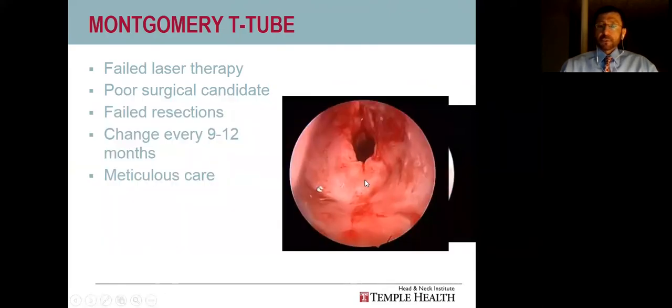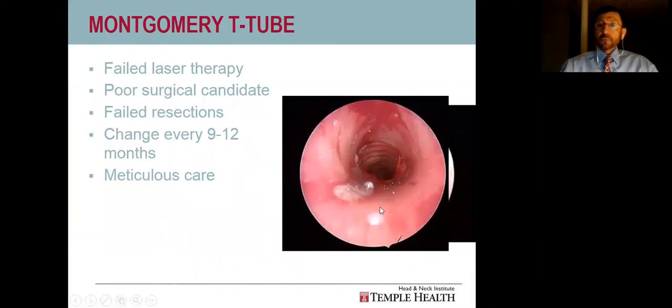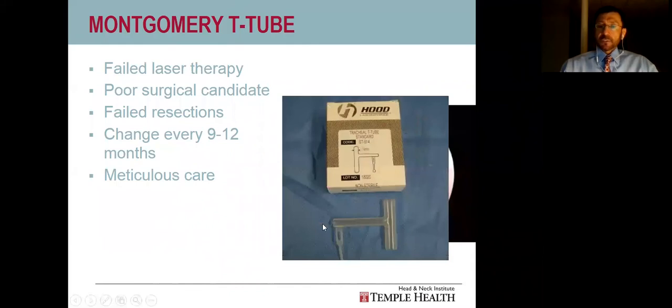Let me see if I can show you pictures here. So this is somebody who's collapsed. You can see kind of this almost Malaysic picture. And here it is with the T-tube in place. So this is the T-tube here. So you have to be able to suction the upper and lower limbs, and this is closed. So patients that don't have good manual dexterity, don't have a good social support system at home, will have difficulty. So we have to make sure we pick someone who's going to do well with this.